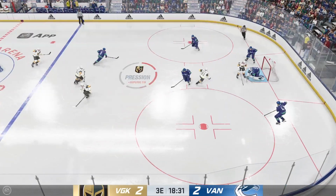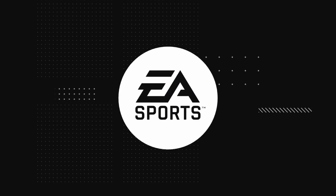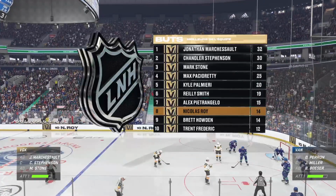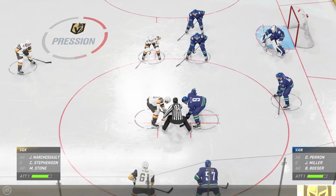Shot! Stops him with a glove! This is an impressive save right here, James. I mean, there's a ton of net front presence, and a lot of traffic that he has to battle through to find the puck, and he does. He makes a nice save. We're still in the early stages of this period. The next goal could be a big one as we are tied.